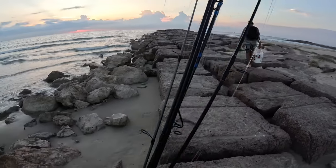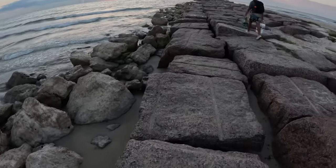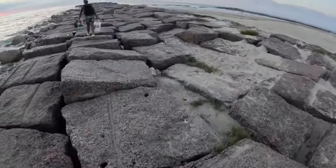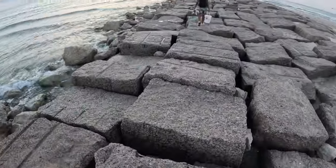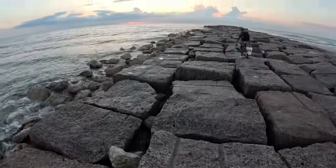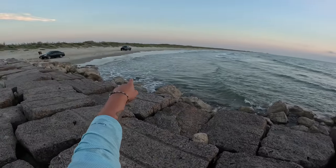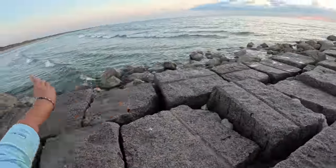It's looking really fishy. Today we're gonna be targeting reds, flounder, trout. Maybe some tarpon, maybe some snook, you never know. Mullet run has begun. There'll be all kinds of fish out here on these rocks. Yeah, it's looking really juicy. Tide is pretty up right now. See me parked right there. The water's not too far. The water's really pushed up right now.